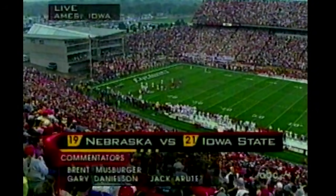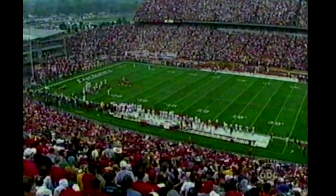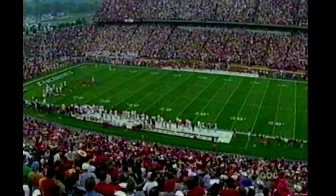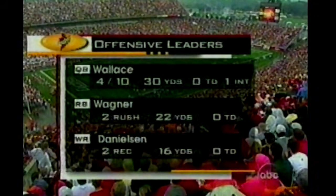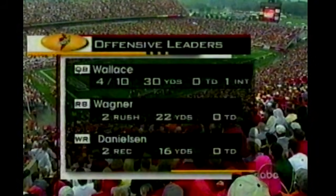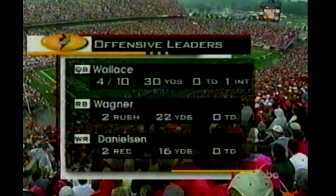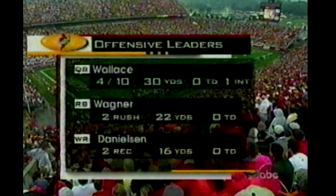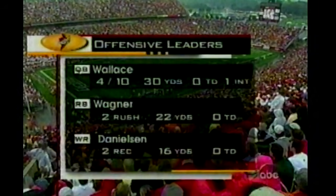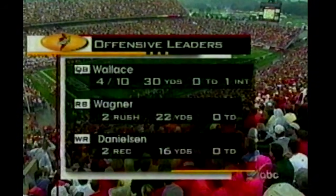So we have a couple of minutes left here in the opening quarter on a rainy day in Ames, Iowa. The biggest game in decades for Iowa State. Our leaders, Wallace, 4 of 10, but he has thrown 1 interception, but Iowa State overcame that and got the ball back. Wagner has given them a big lift on this drive. He's responsible now for putting that ball inside the 10-yard line. Second down.